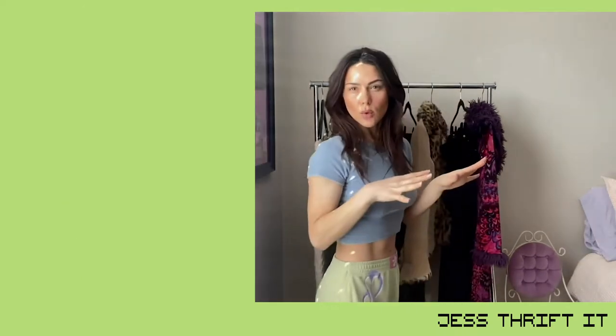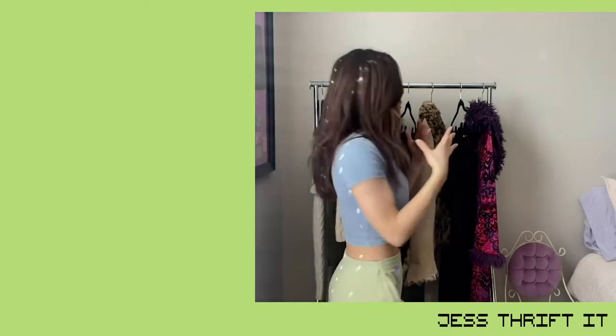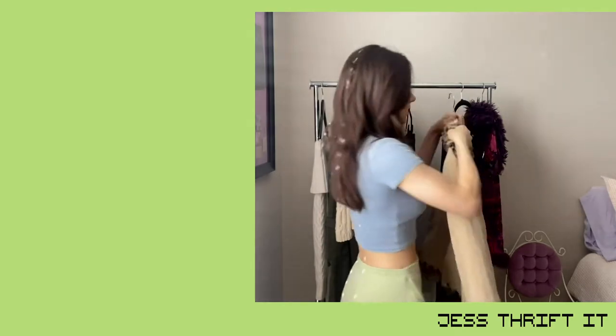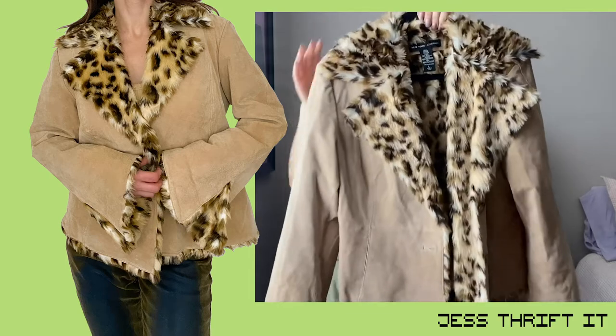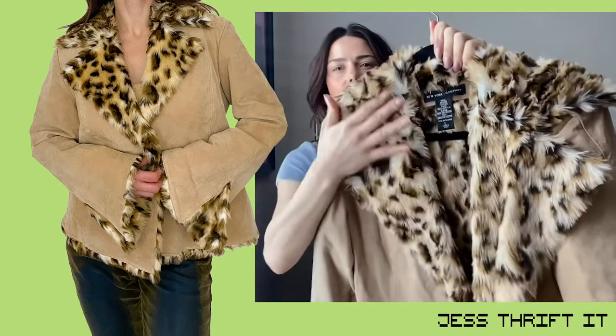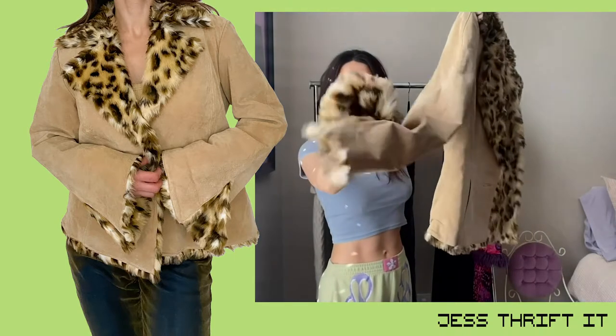The next pieces are more like corduroy, neutral, earth tones, but also statement pieces. So I have this New York & Company suede jacket with this faux fur lining, and the fur is so soft, and it's on the inside as well, and the sleeve cuffs.